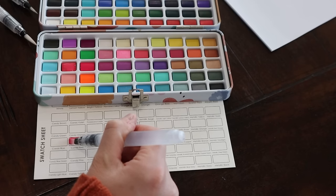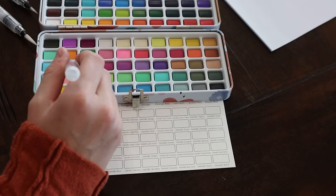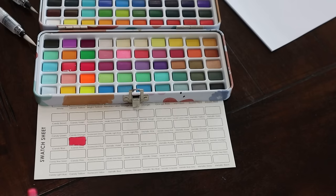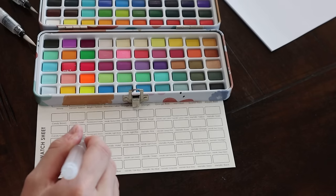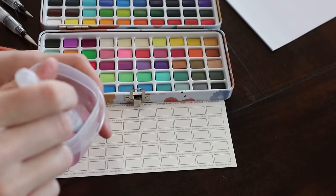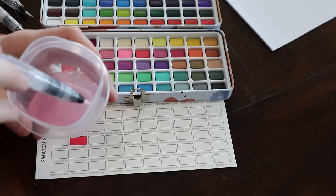Wow, that is so cool. I love this method. I might have added a little bit too much water. Oops. There's candy red. Colors are so pigmented and so vibrant. I love that. All right, I'm not really sure how to go about cleaning this, so I'm just gonna rinse it in some water in a little cup, and let's try another color.